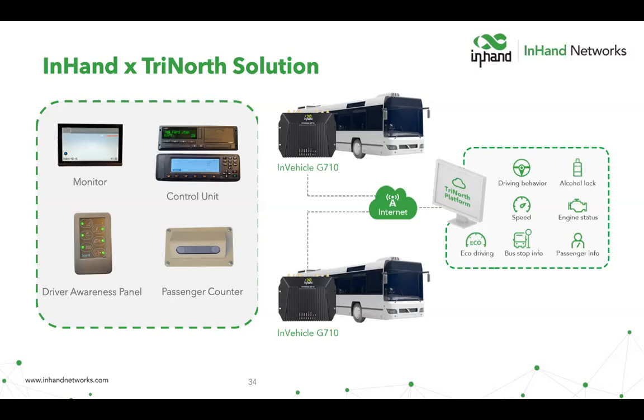Here is a brief introduction of what the solution is. We know that on the buses, there are many peripherals, including a monitor and a control unit, which tells the customer the status of the bus. There is a driver awareness panel, which can record the eco-driving data, the speed, the oil consumption, and some other data of the bus. There is also a passenger counter, which can count how many passengers are on the bus. With our in-vehicle VG710, all those peripherals are connected to our product, and data from different sources are collected and then transmitted to their platform.